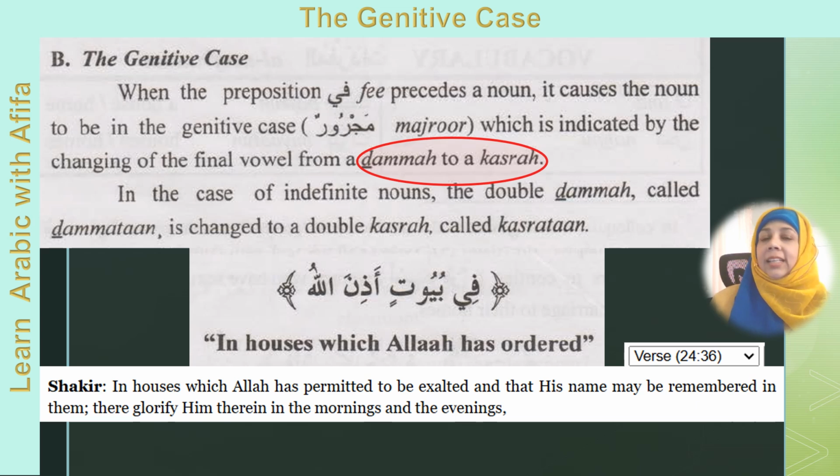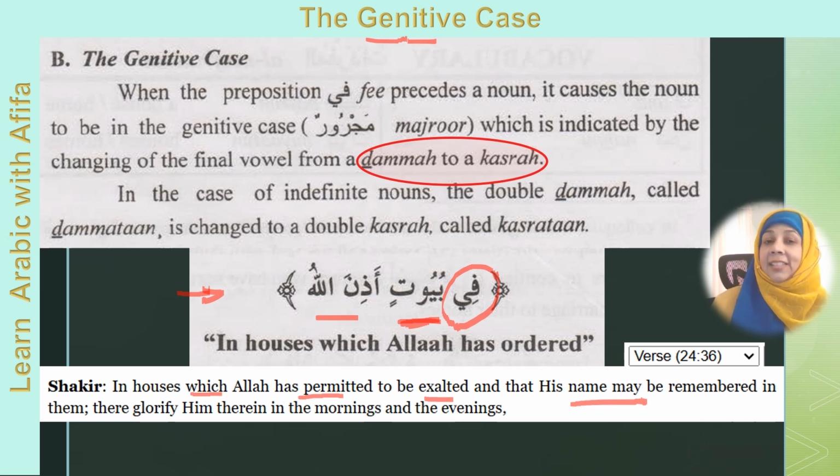Let's take another example of a genitive case with a verse from the Quran. Here we see a portion of the verse. It says, Fi buyutin adhinallahu. It means in houses which Allah has permitted to be exalted and His name may be remembered. Here again, fi came, which we saw earlier is a preposition meaning in. You saw the word baytun earlier, which means a house. Here the plural is used, and we will look at plurals in a future lesson. What we are observing is that it shows a tanween kasra. Why? Because it's preceded by a preposition, fi, and it is tanween because it is indefinite, in houses. It is not definite with the al. So we say buyutin is majrurun, displaying the tanween kasra.